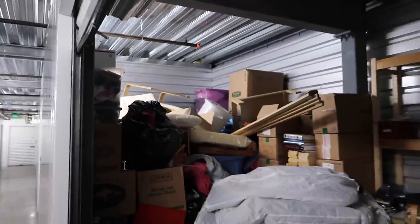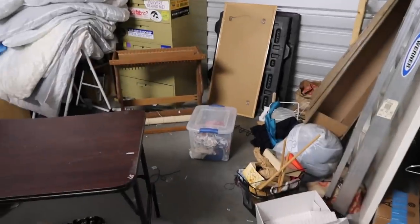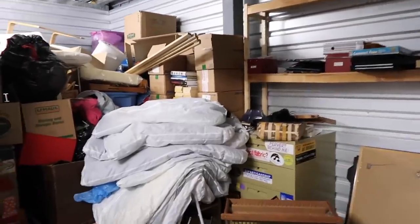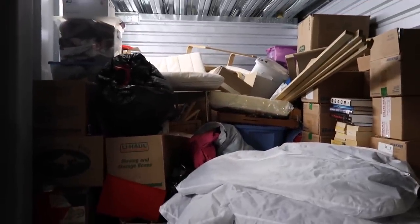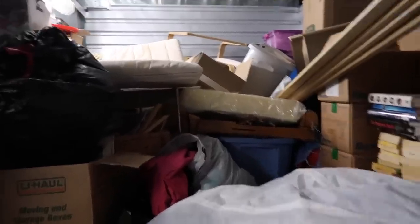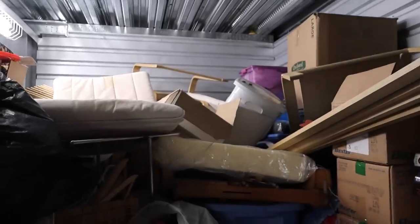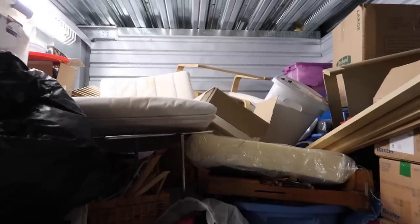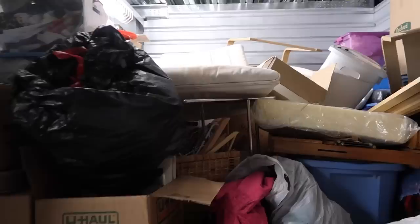So it doesn't look like we've done a lot. I promise you we have. Yeah, this thing was all full packed. And then we had this thing. So this is a three trip. This is definitely three trips. We're not going to be able to get this in two trips. There's just so much. This is an 8x20, so it's a very big unit. Packed to the brim. I mean, that chair right there is probably 9 foot in the air. So that gives you guys an idea how far up it is.